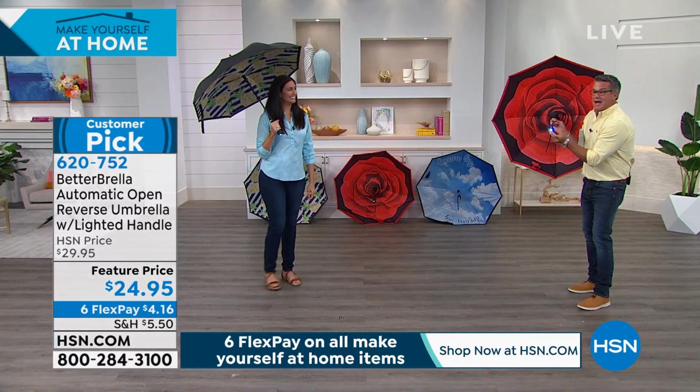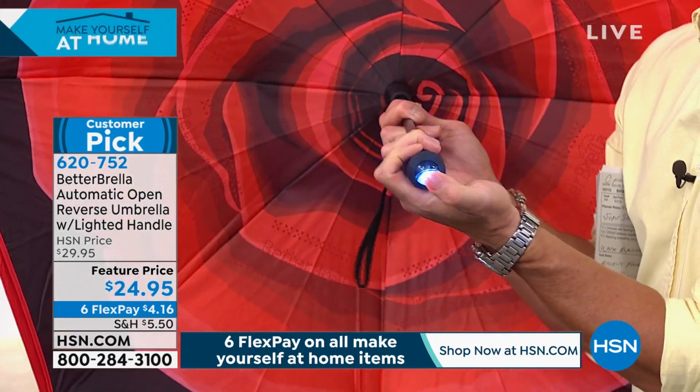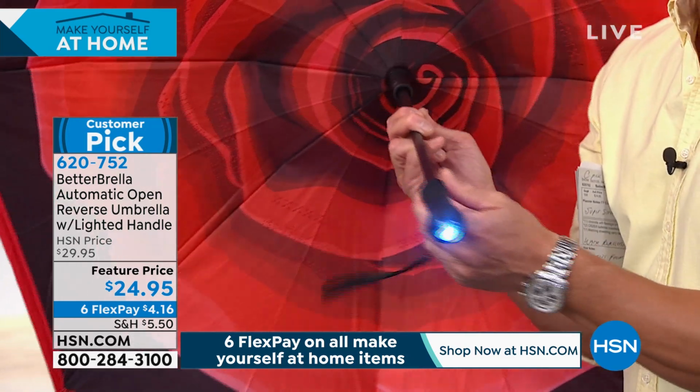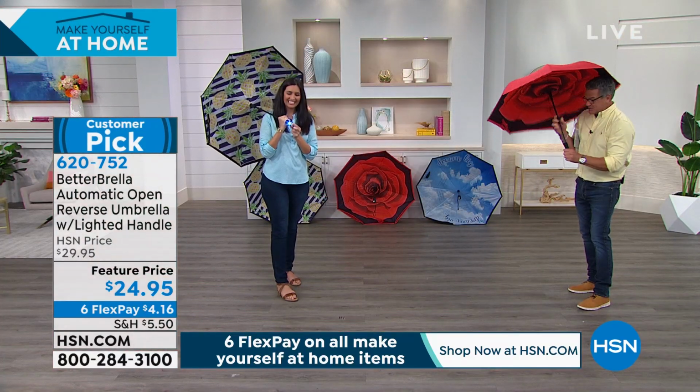There's the little flashlight on the end, and I just turned mine on. You depress it, use my thumb to turn it on and off. That's actually an easier way for me to do it, is to just hit it, turn it on and off. And now, if you need to get your keys in the door or whatever, you need to find something in the car, you've got a built-in flashlight.